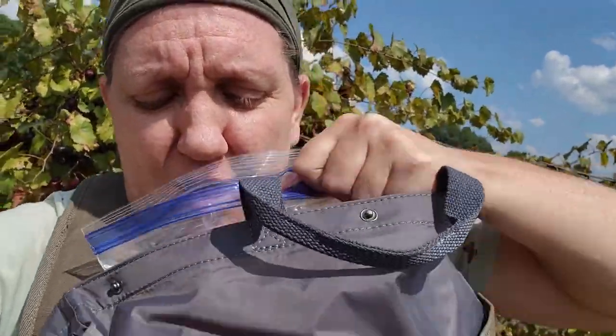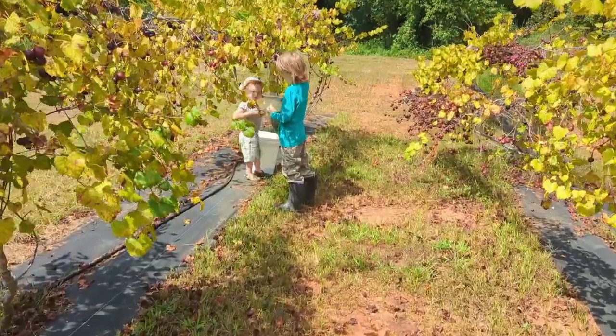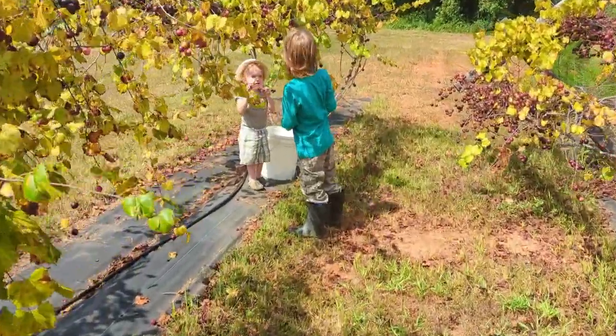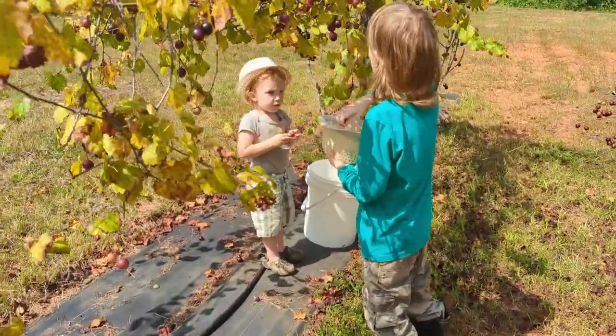Okay, y'all, I seriously am loving this foraging bag. I have it so that it's crisscrossed behind me to keep it up high on my chest, and I just filled another 2 gallon baggie full of muscadines in record speed because these muscadines are so, so ripe and ready to be picked. Make it really easy and grab a handful. I'm not making handfuls, I'm getting a whole hatful.